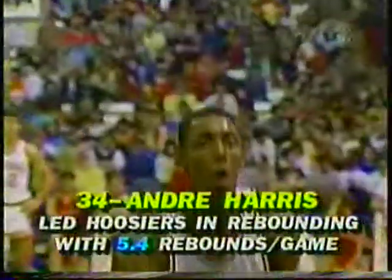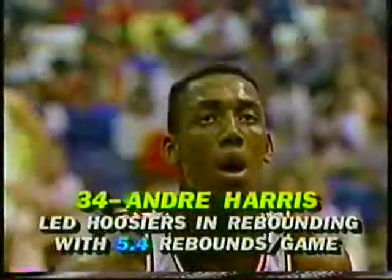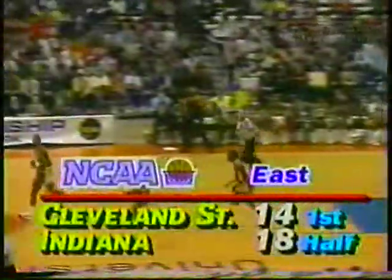Harris had a problem early in the season, Ralph, getting in foul trouble. Lately, he's been able to stay out of foul trouble, and that 5.4 is deceiving. He's been averaging in double figures over the last four or five games. And Indiana's missed two in a row from the free throw line, but their biggest lead is now at 18-14, 12:48 to go.